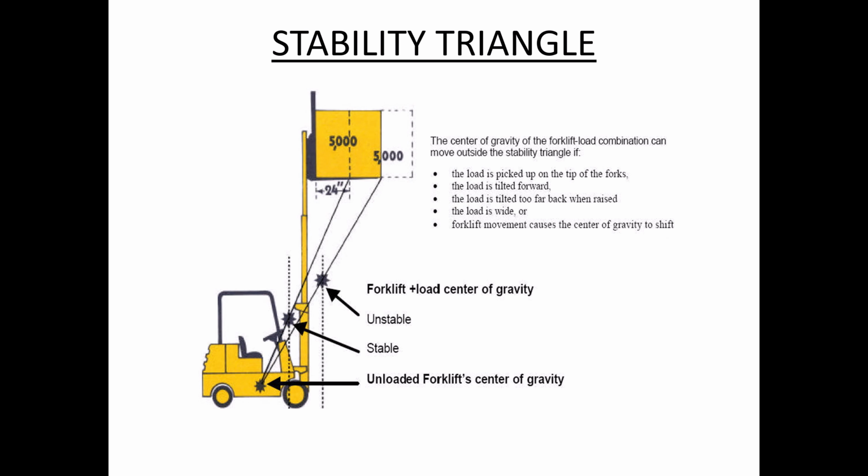This shows some examples of reasons or causes for the forklift to become unstable. When something causes the center of gravity to move too far forward, then gravity and leverage take over and will cause the forklift to fall forward or to the side. This can happen due to the load being too heavy or bulky, uneven ground, the load being lifted too high, etc.